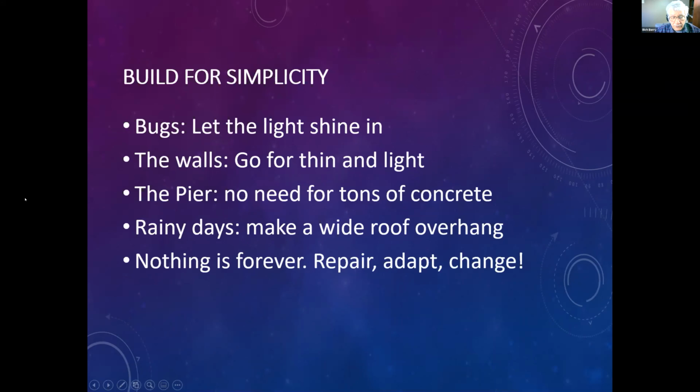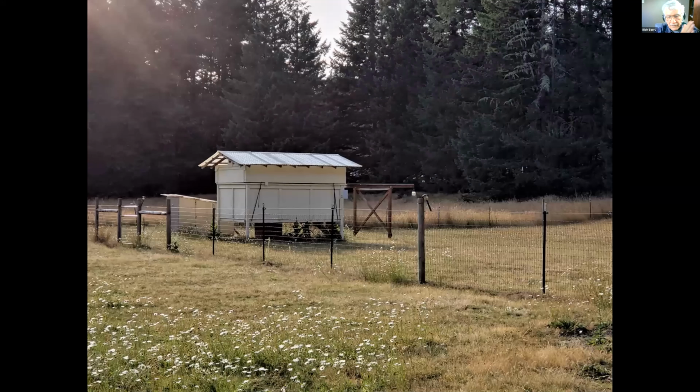I'll show you my solution for my last observatory. Make the roof wider than the building so there's a lot of overhang. Then when it rains, the walls of the building don't get wet. And remember, when you build an observatory, nothing is forever. You're going to have to fix it. You're going to have to adapt it. You're going to have to change it. So don't necessarily try for the final solution. Try for a good solution that works. Keep it simple.